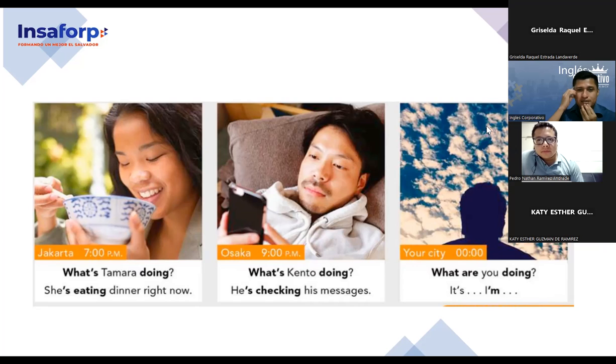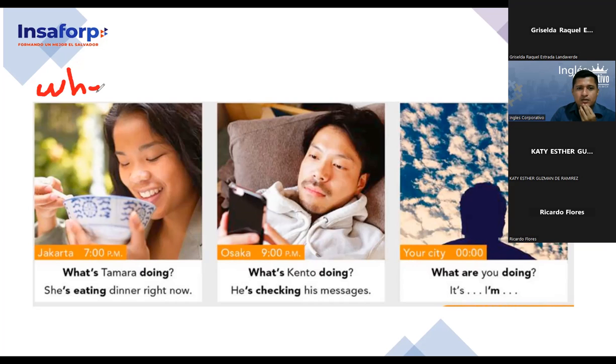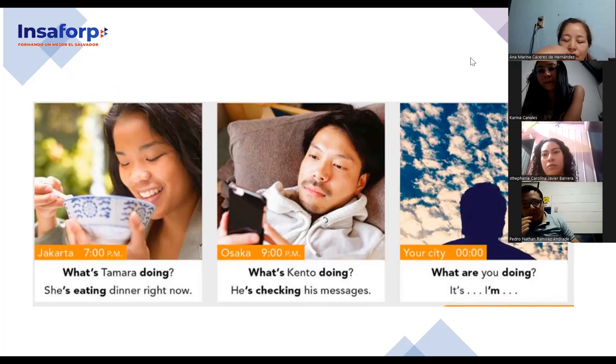Oh, okay. Where, remember that we said where was for location, right? Osaka. Kento is in Osaka. Okay, very good. Thank you so much. And what time is it in Osaka? It's 9 p.m. Beautiful. That was very good. Thank you so much. Good job.